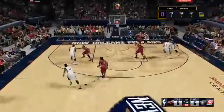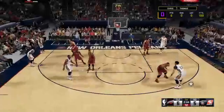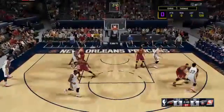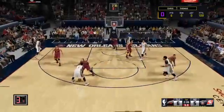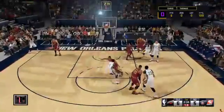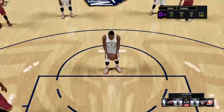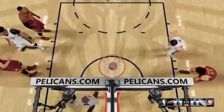Thomas against Holiday. Asik with a screen on Smith. Evans kicks to Davis. Shot clock at 6. Back to Evans. And there's the whistle. Fouled hard on the shot. He'll go to the line. J.R. Smith picks one up. Pelicans shooting their second and third free throws tonight. That's good from Evans. A big group substitution here.